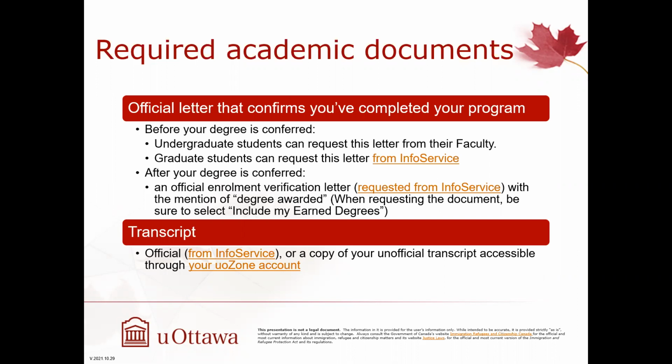If you happen to be requesting this letter after your degree has been conferred, then what you would do is you would need to ask for an official enrollment verification letter. And that would be from InfoService, whether you're undergrad or grad. And then you'd have to make sure to include "my earned degrees", so that the mention of degree awarded is on that enrollment verification. So it's just a little bit different if you're requesting it after your degree has been conferred. So that's for the official letter.